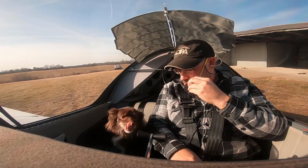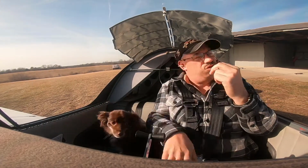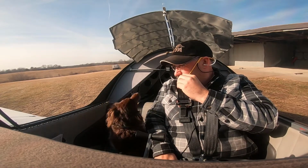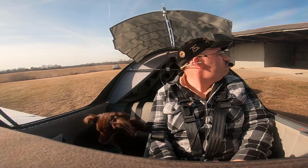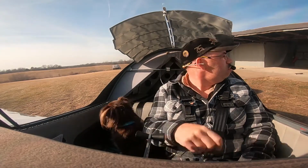Alrighty, this is Zoe's first flight. Got her leash down so she can't get too far out of whack. And she looks just a little bit curious, maybe a little apprehensive at the vibration. Everything's pretty new.